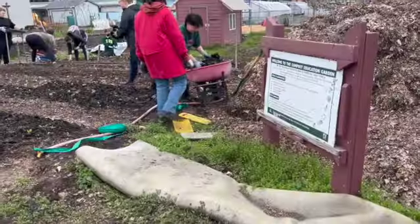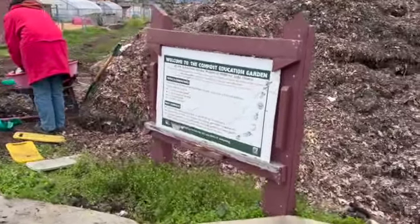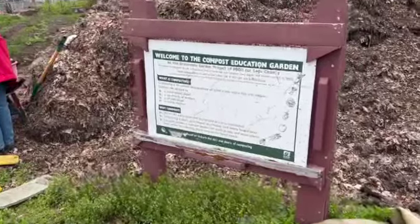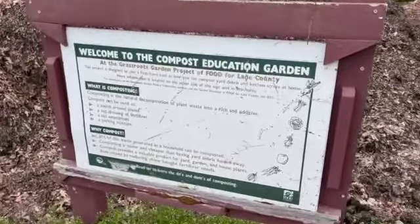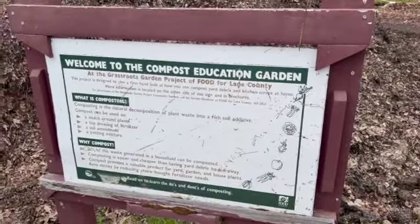But something you can do too is have it be educational, where people can learn how to do this themselves. You'll see here in a minute, they have signs to help with that education as well as hands-on experience. This is a neat sign to help with learning how to do compost and what can be composted.